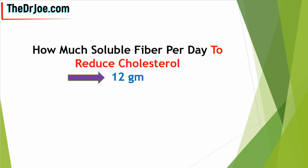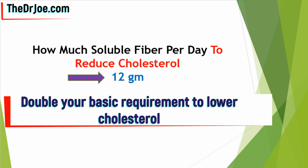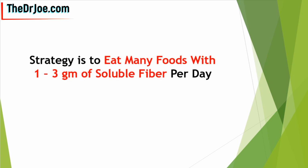So what if we want to reduce our cholesterol levels? How much soluble fiber do we need to consume per day? Well, we have to double that basic requirement of 6 grams of soluble fiber per day. So we should be looking to consume at least 12 grams of soluble fiber per day to reduce our cholesterol levels. Now, the strategy to achieve that is to eat many foods with 1 to 3 grams of soluble fiber. That's how you get the sum total of that 12 grams of soluble fiber consumption per day.